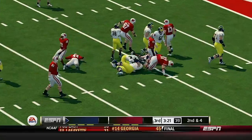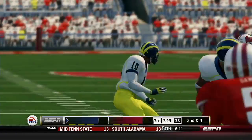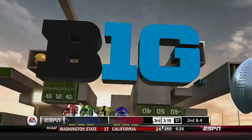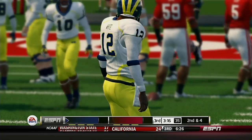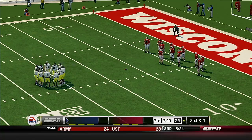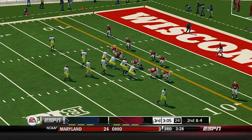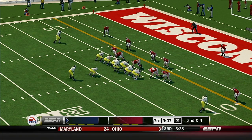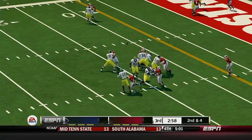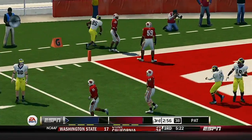Fires out to his wideout. He's tackled at about the 11. That'll make it second and 4. They're about 4 yards away here on second down. Three down. Check 59. Mike is 59. Puts it right in his hands. Touchdown.